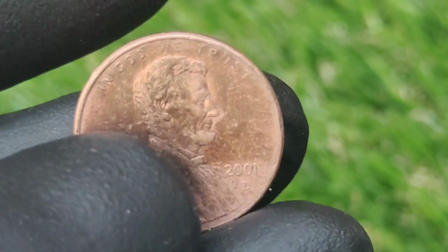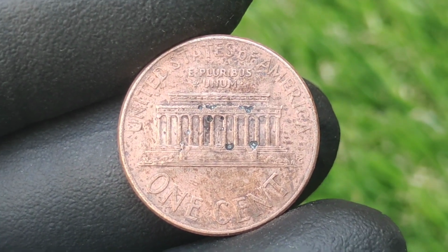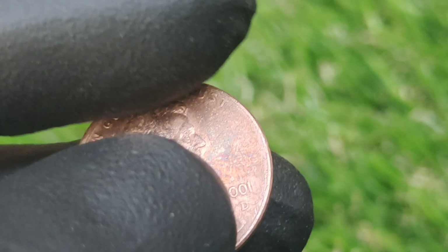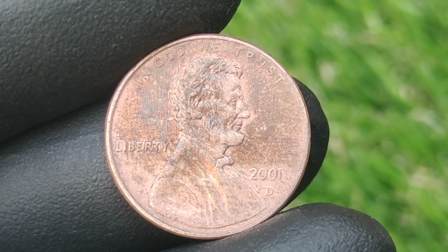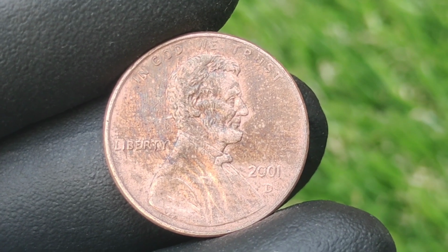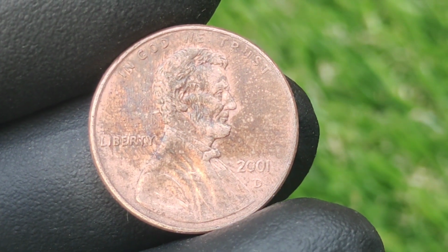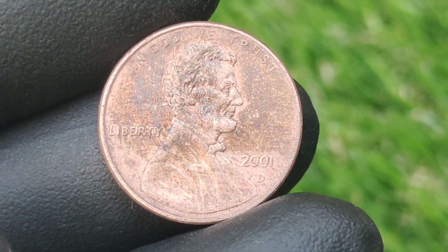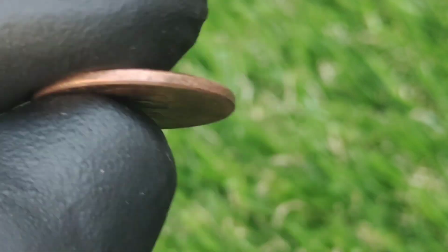Hold on to your hats, because here's where it gets crazy. In 2019, a coin collector stumbled upon one of these double die error pennies in a random lot of loose change. After careful examination by experts, it was confirmed to be one of the rarest of the rare, a 2001 penny with a double die error. After being certified as authentic by a professional grading service, this coin was put up for auction. The bidding was fierce, and the price skyrocketed.